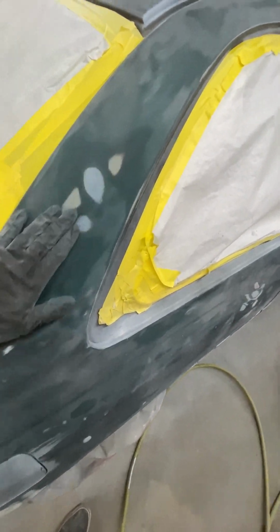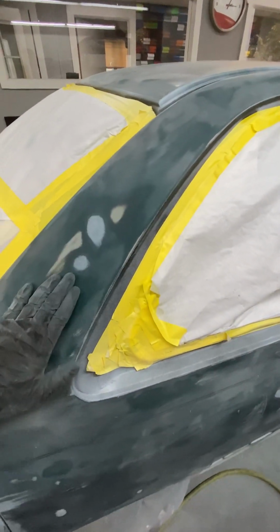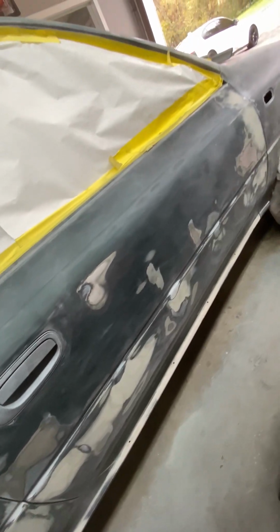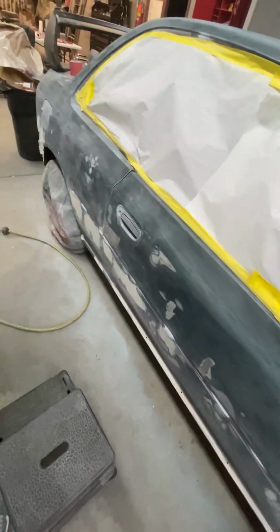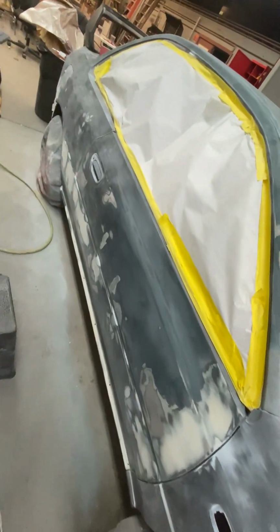So on some of these, it's a little bit more dented. Again, we'll do some regular filler, and then after we block that down, we'll do some icing, some finer putty, and then we'll get ready for primer. But all this is done by hand. This is all long blocked by hand, so I've not used the DA yet. Everything's by hand just to get that level, flat surface.